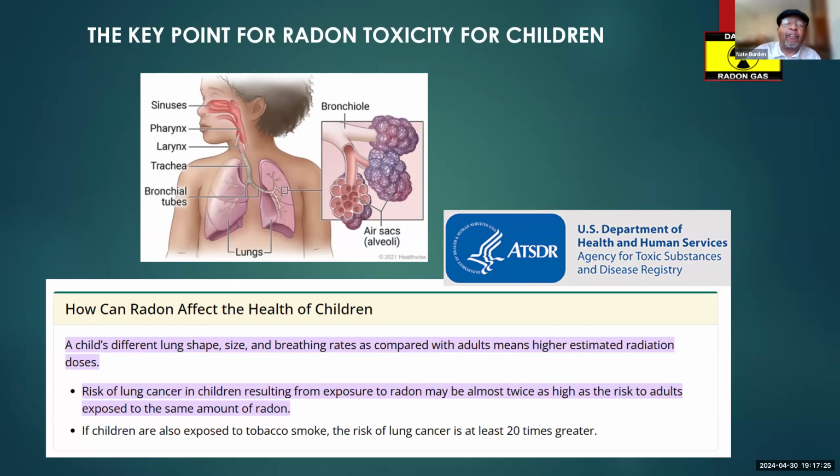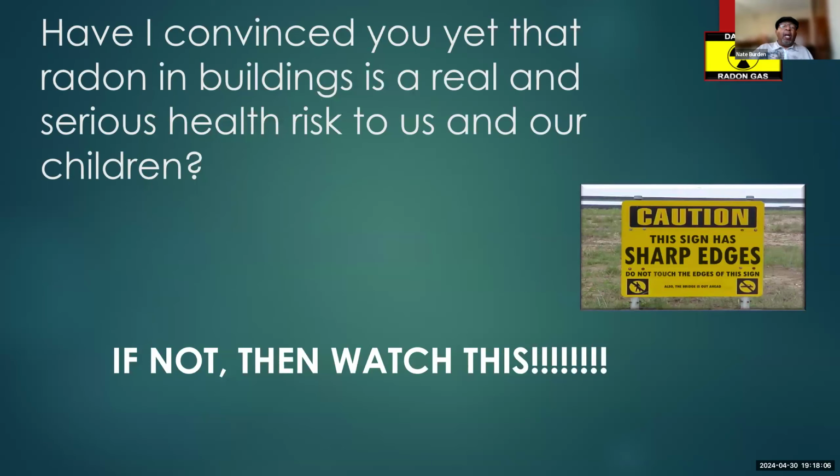But am I showing you, or convincing you, that radon is a serious enough issue that you need to make it a prime directive for your child care center? That is the key point I want to get across. This is not something I'm making up or one more thing we have to worry about. This is serious enough that every child care center in Pennsylvania, really in the United States, should be testing for radon and ensuring that the built environment is safe for the children, based on what I just read from the U.S. Department of Health and Human Services Agency for Toxic Substances and Disease Registry. Again, have I convinced you yet that this is a serious problem?